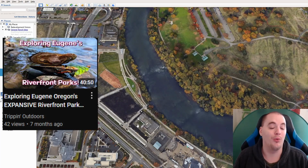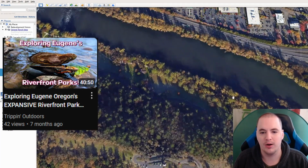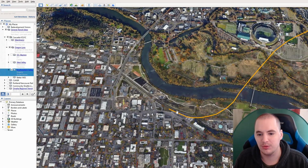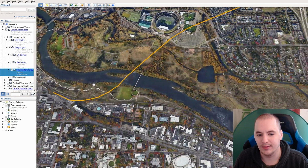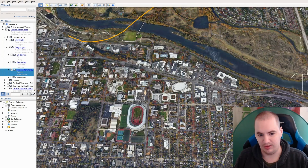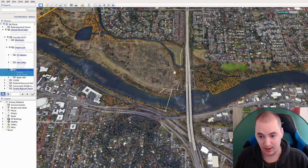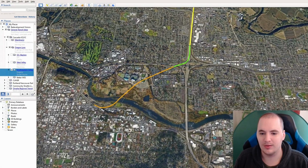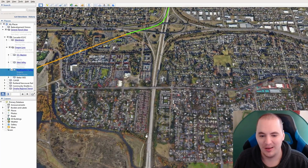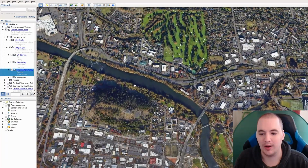I actually have a video where I explored a large portion of this riverfront park on the south side. I mean, this riverfront park is awesome because the trail system just keeps going and going. And it obviously attaches you about up to here to Autzen Stadium. It attaches down here to the actual university complex. As you can see, it just keeps going. It's really cool because you just have this constant connectivity of all these different areas and neighborhoods all throughout the Eugene Springfield area, and it just keeps going.